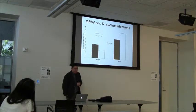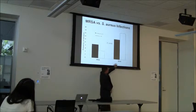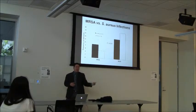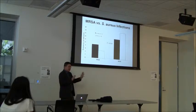And we also see the number of infections for MRSA and regular Staph aureus, so methicillin-sensitive Staph aureus, to be similar. That's also what we want to see, because if a person keeps getting more and more infections, that's going to skew the data set. So these two groups were very similar.